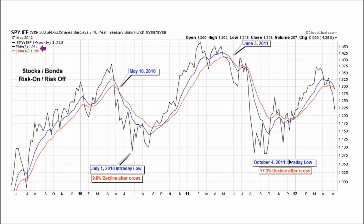How is this relevant for us today? It says keep an eye on this as we finish out the week, and if we do indeed get the bearish cross, which has not happened yet, this blue line is actually slightly above the red one as of the close on Thursday, May 17th.